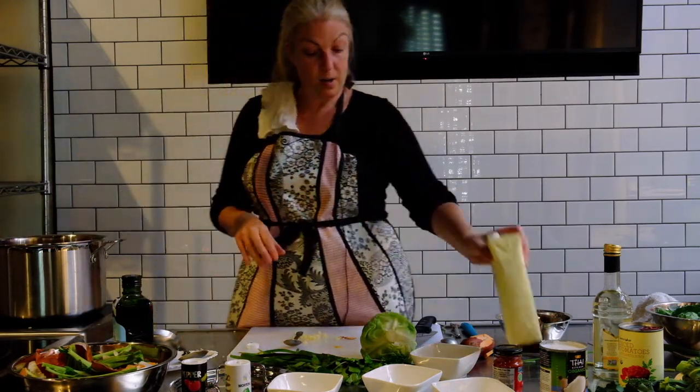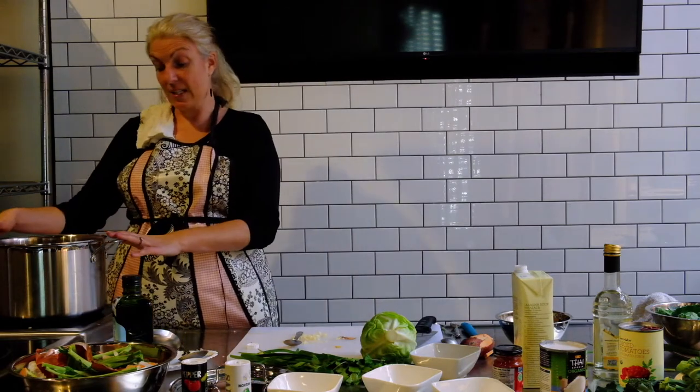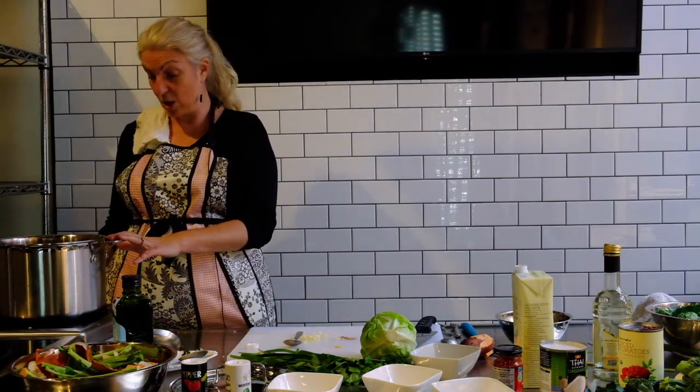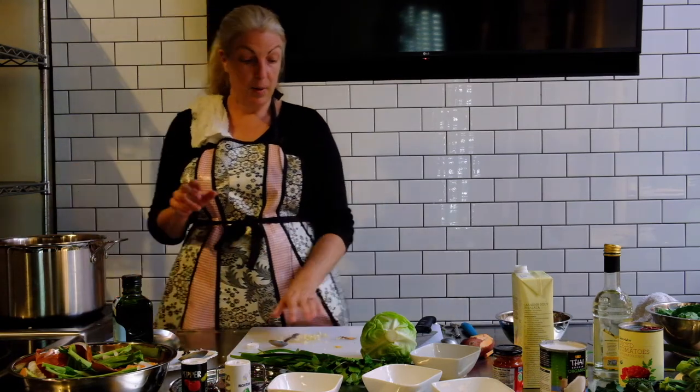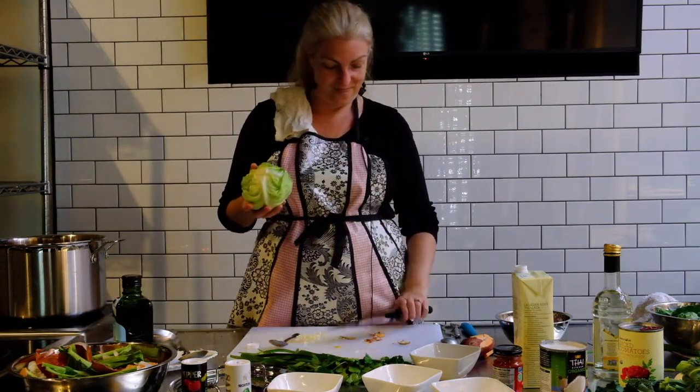And we've got our, so this is just gonna simmer like this because it's gotta cook those sweet potatoes. So we're gonna turn up the heat a little bit, let it come to simmering and let that go. And then we're gonna toss in our cabbage.